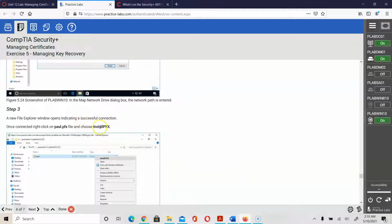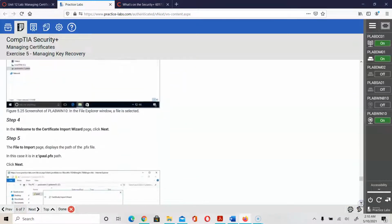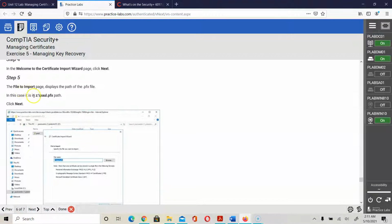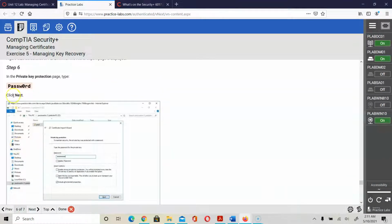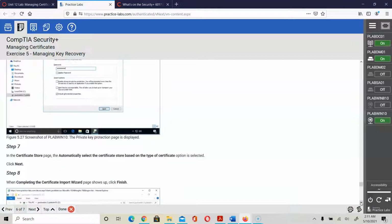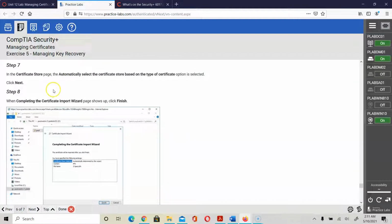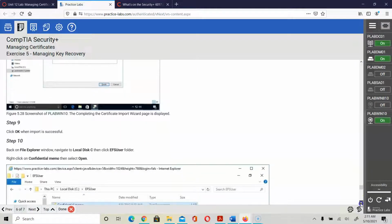So once that's successful, you're going to right click the file and install PFX. Then it's going to give you the wizard. For this part, we are just going to simply import our file from the mounted folder on the Z drive. You're going to click next. That was shared. And so type in the password, then click next, and it has to match, otherwise it would deny. In the next part, it's going to tie to the store. We're going to complete the wizard. We're going to click finish, and then we're going to click OK.